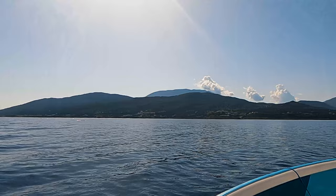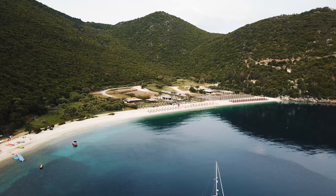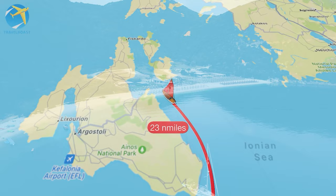So yeah. We made it to Kefalonia safe and sound. Stay tuned for next week's episode where we visit some new places on Kefalonia and head back to a few faves, including one of our favorite Greek beaches.